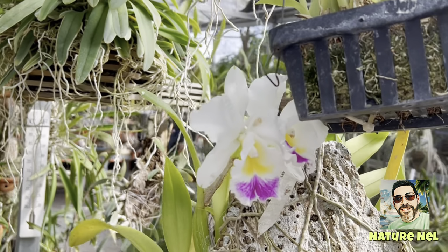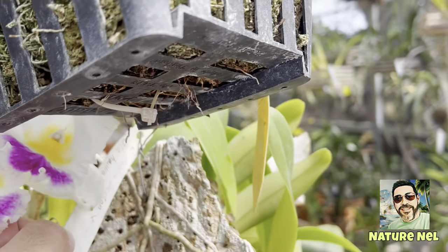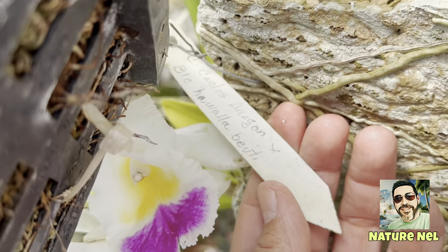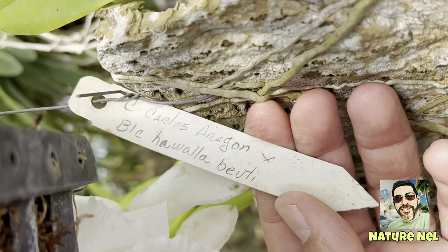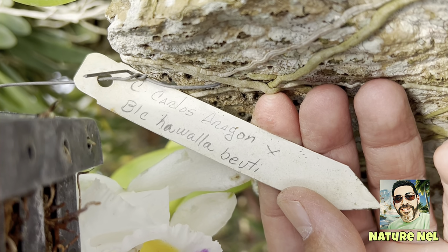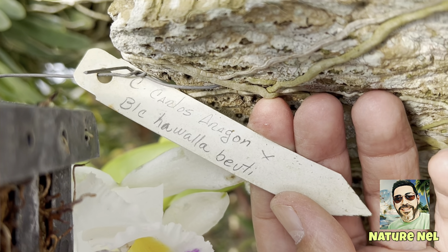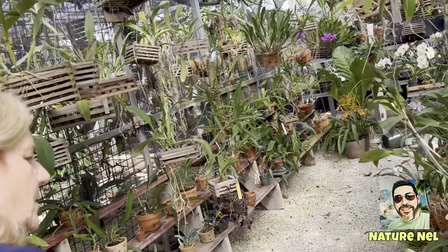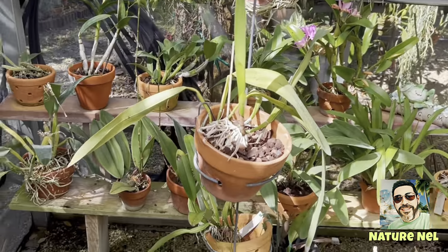¿Esa no te acuerdas dónde es? Esa planta es vieja. Esta planta tiene años. Esa vino de Jayalía. Esa ya no sé ni. Carlos Aragón. Exactamente. Hasta nombre de gente de Hialeah. Carlos Aragón. Even the name sounds like it's from Hialeah.